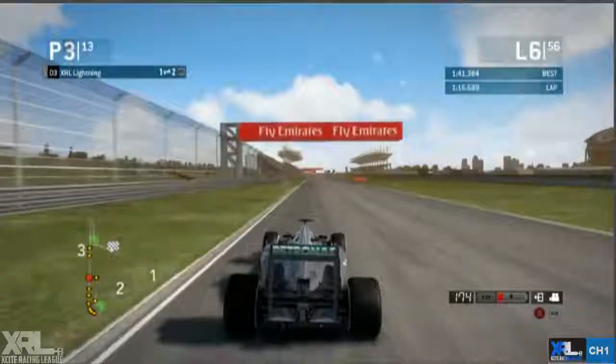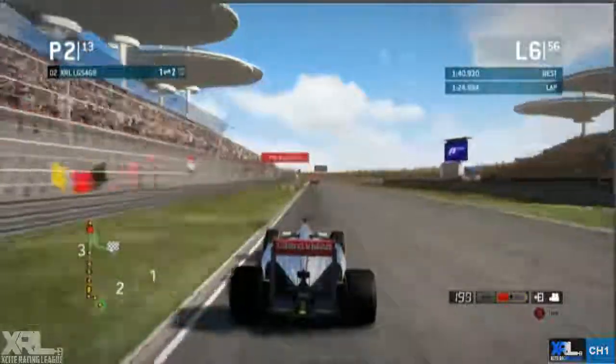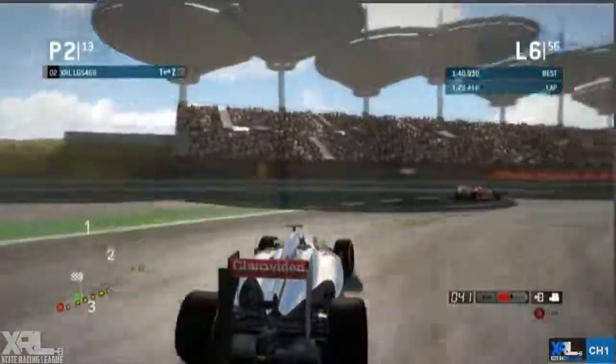Connor in P5, he's doing a good job. Danny Pearce in P4 on the prime tyres, so he's looking not too bad. Lightning also on the prime tyres, looking pretty good. And then we've got LGS and Robbo, both on the option tyres, and they're making good work.